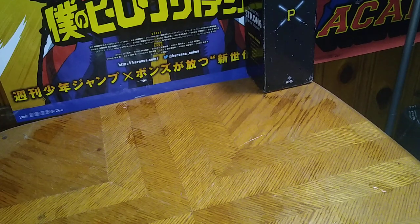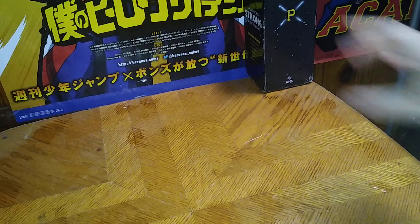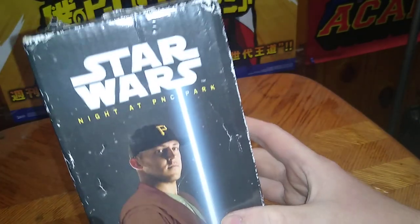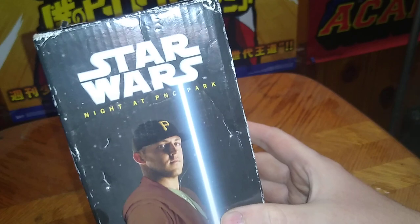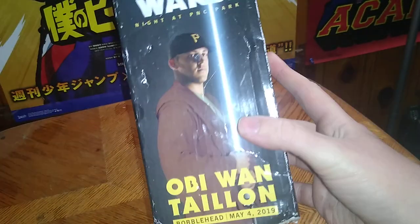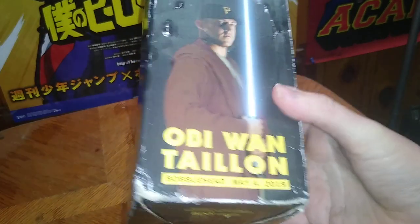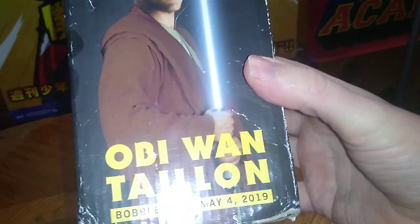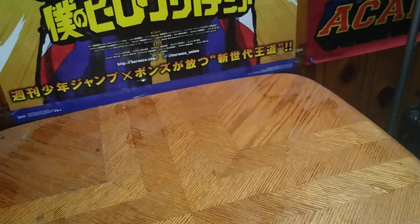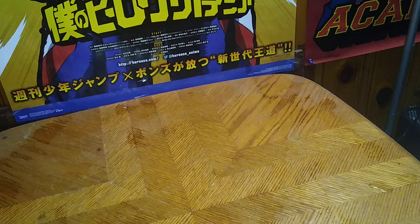Now we're going to show off our epic playsets. Oh wait, we missed something. This was a brand new in the box Star Wars figure, Knights at PNC Park. And this is Obi-Wan knockoff sports player from May 4th, 2019. So this was, I'd have to say, 3 years ago. So yeah, this is an awesome mitten package figure. It's going to my Star Wars collection.